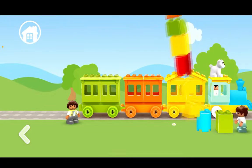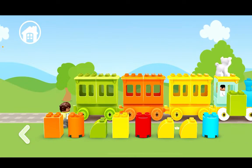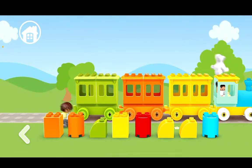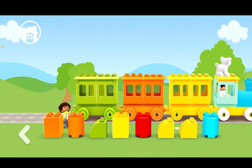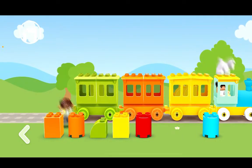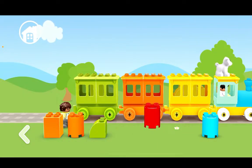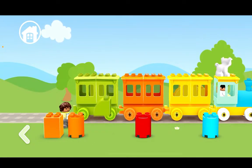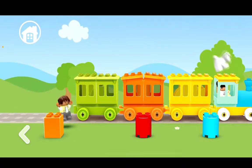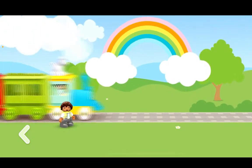We need to find some cubes for these wagons. Yellow, orange and green. Let's go. This one? Yes, it's green. This one? No, it's blue. Maybe this? Oh, yes, it's yellow. And this is yellow. And the next yellow too. Maybe this? No, it's a red one. And this? Yes, it's green. And the next two, it's orange. One and two. Let's go to the next station.